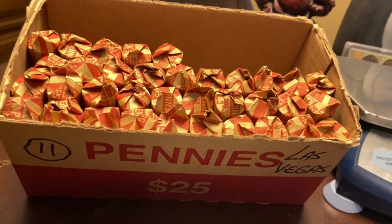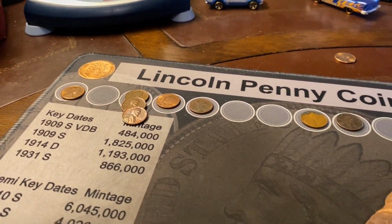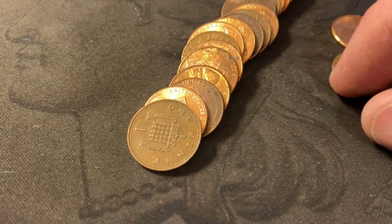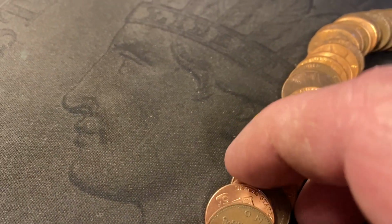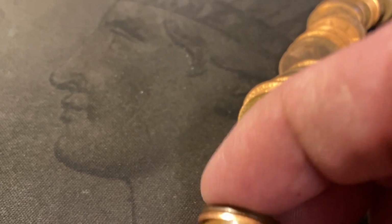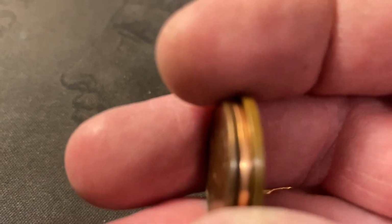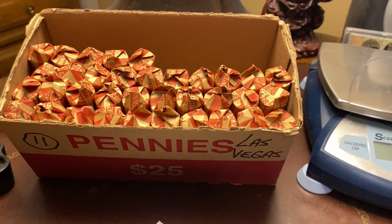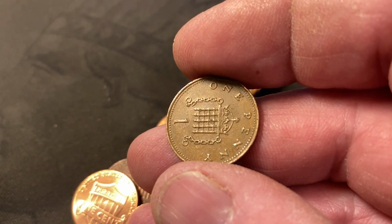Okay, 15th roll in, and our next find is something that you would not find in a bank rolled roll of pennies. I don't know what it is yet. I just know that it's a foreign, and there it is right there. It says 1 penny on it. And I haven't turned it over yet. I just noticed that it's much bigger than a penny. That would not be rolled up in a bank rolled penny roll. These are customer rolled pennies, and I'm going through my second box of customer rolled pennies I've ever searched. It says 1 penny.